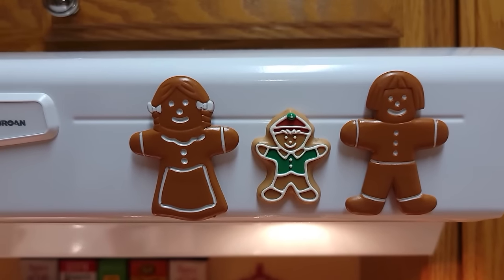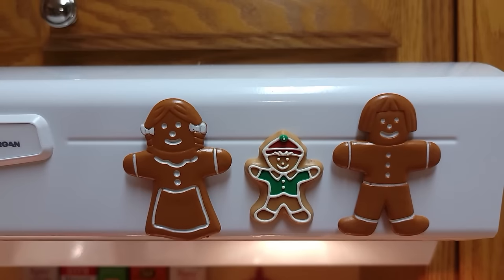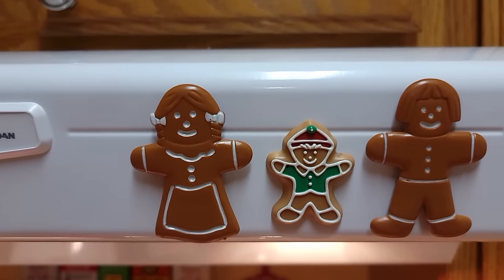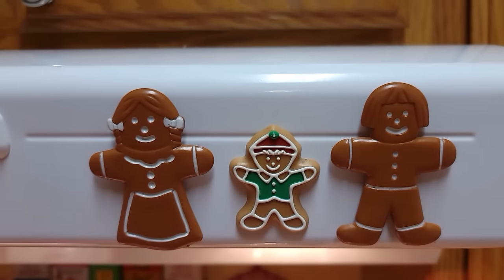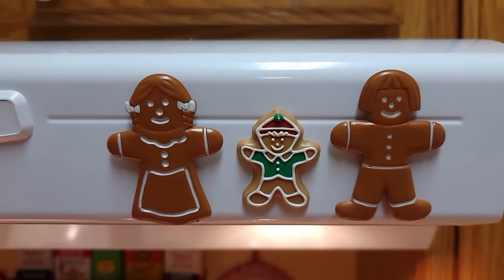I just found the larger gingerbread boy and girl magnets this year, and they are Hong Kong. And the tiny one actually has a mate, and I couldn't find it. It's got to be mixed in with all my cookie ornaments that I didn't put out this year. So he and she are Avon, I think, possibly.